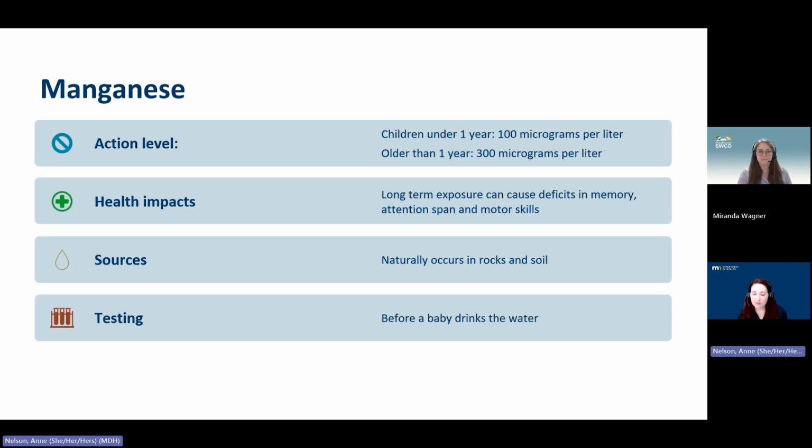And then, of course, again, this one is the same as arsenic. It's just manganese is in the soil, it's in the bedrock. So we can't really do much to lessen your exposure other than maybe drilling to a new aquifer. For testing, at least once, and then before baby drinks the water. So maybe in the past you had a level of 200, which was fine for adults in the household, but really testing again to make sure it's under that 100 if you're going to be bottle feeding your infants or providing them water in a sippy cup before they're 1 year of age.